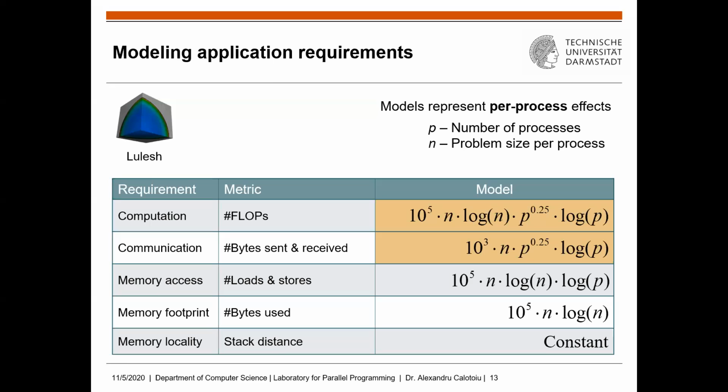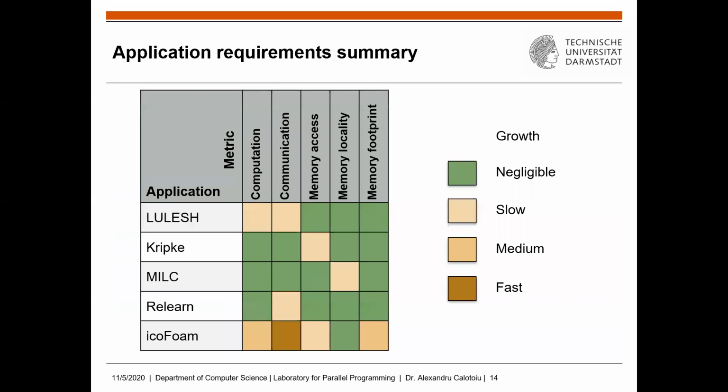Now, we repeat this for all applications, but we don't go into detail now of what the models are for each of them. For that, we can look at the paper itself. But the idea is that for the first 4 applications, we see either negligible growth or very slow growth for these requirements, meaning that these applications are likely to scale very well. icoFoam, however, has some problems, namely the communication grows very, very quickly as the program scales up, and so do its memory requirements, which means that it will probably not be able to scale to Exascale in its current version.